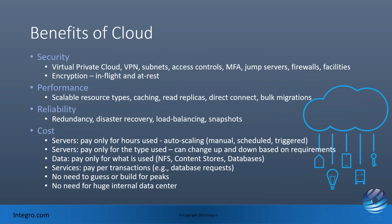So next we're going to talk about benefits of moving to cloud. These four bullet points are often pushbacks on why someone might not want to go to the cloud. Typically they're worried about security, they're concerned about their end user or their location's performance to get to their data in the cloud. They're concerned about reliability maybe in the cloud, and they're concerned about cost. And in each of these cases, there's a very good likelihood that you're going to be better suited in the cloud than you are locally.